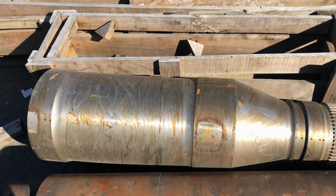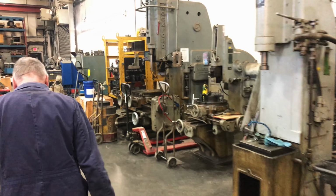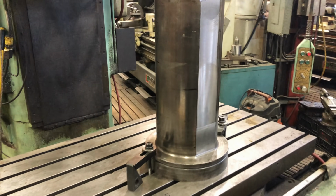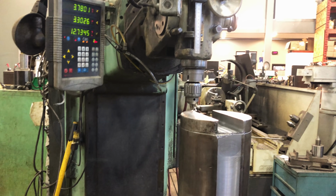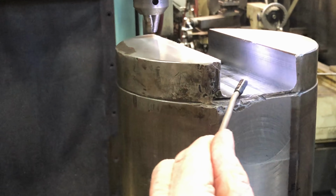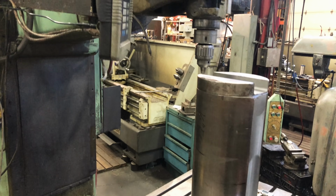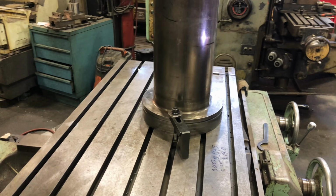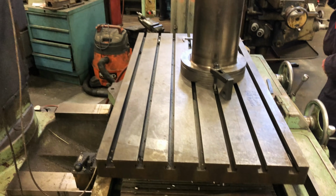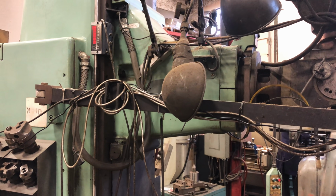Huge. So sweet. Oh, hey Steve. Oh wow, look at this right up here. Beautiful. Steve, you got all the toys, man. This is crazy. This machine, what is it, a milling machine? Yeah, this is a milling machine. The head moves a massive amount.